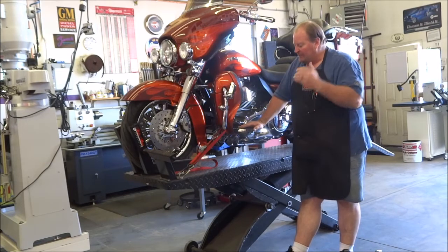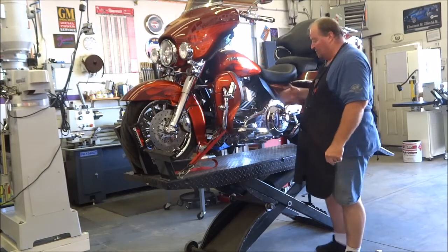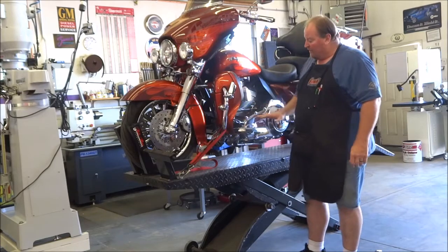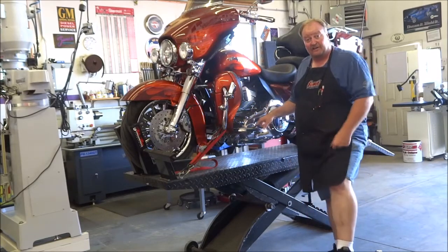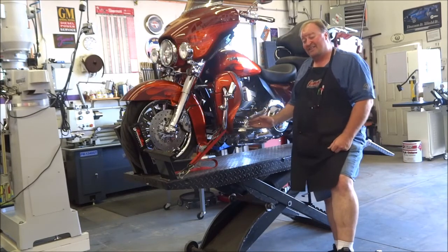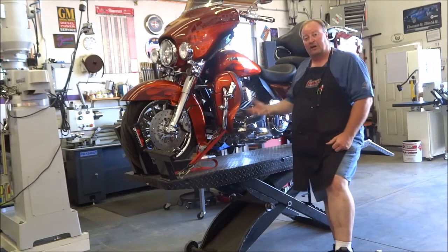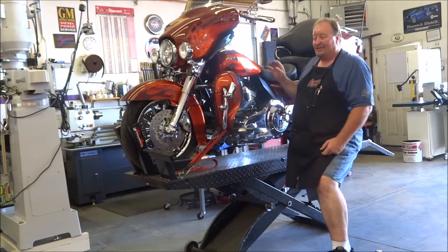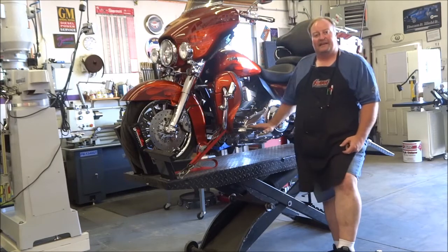So I'm going to go ahead and dump all the fluids out of the engine, the tranny, and the primary, and put in the fluids that I like to run. A couple of things I was going to do was the Screamin' Eagle compensator on these Ultras. However, that was one of the reasons why I wanted the 2010, because the 2010 Screamin' Eagle already had the Screamin' Eagle compensator in it. The 2011 on up, they come factory. 2011 on up was a little out of my budget. So that's another reason why I wanted a 2010.